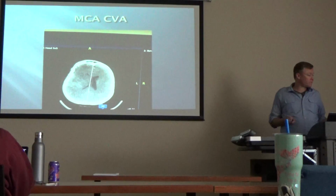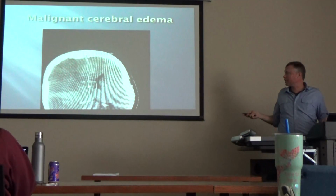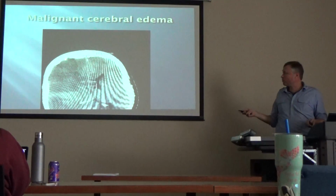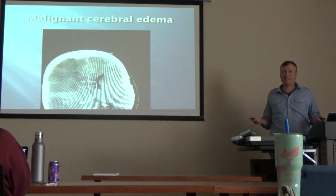So it's going from one side to the next. This is the next day. We've got even more. We're like, okay, now we're getting enough pressure. And you can see which part of the brain, all of this part, it's a large MCA CVA. So that whole part of the brain is essentially going to die.